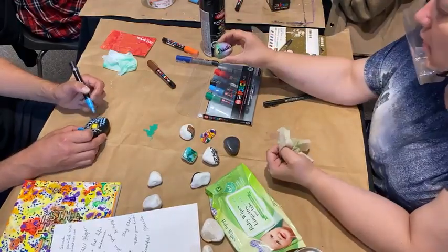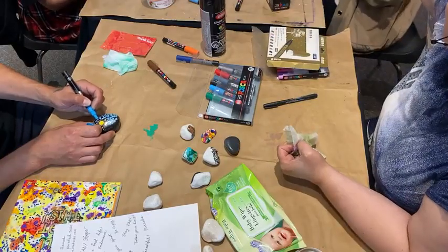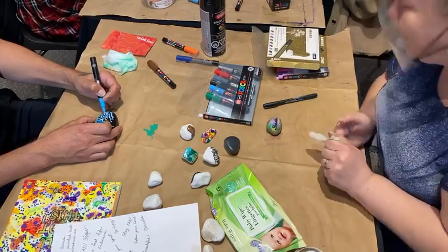Okay, so this is what I got. Ooh, that's so beautiful. Love that. Yeah. Some nice photography. So this is the word that I like writing.